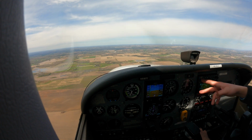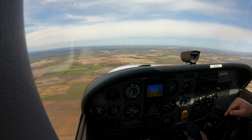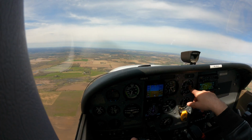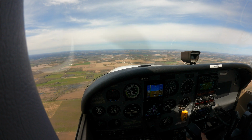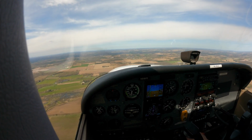So this is still off. Yeah, no, it's right on, right in the middle. I meant the orange-white. Yeah, because that's vertical. The glide slope is GS, glide slope. So we're not on an instrument approach. Okay, so we won't have a glide slope.